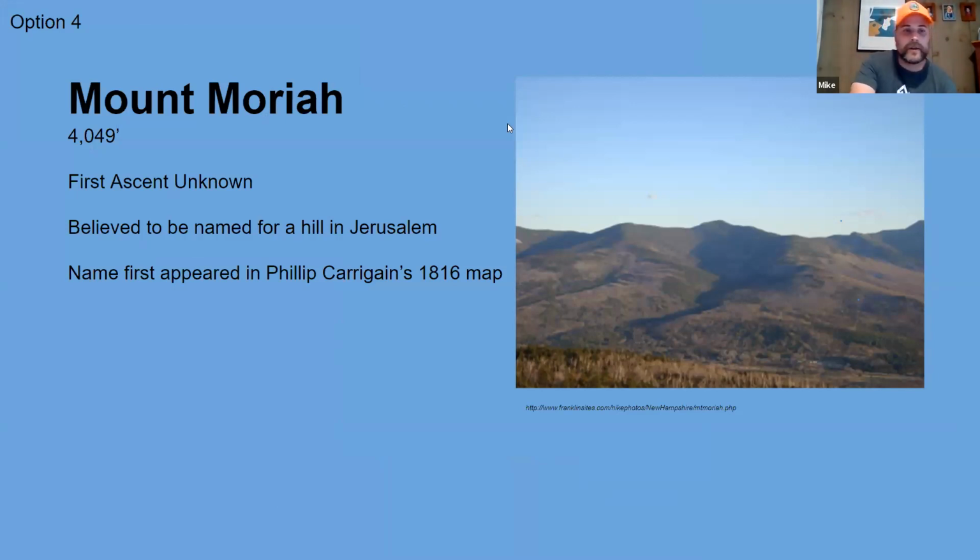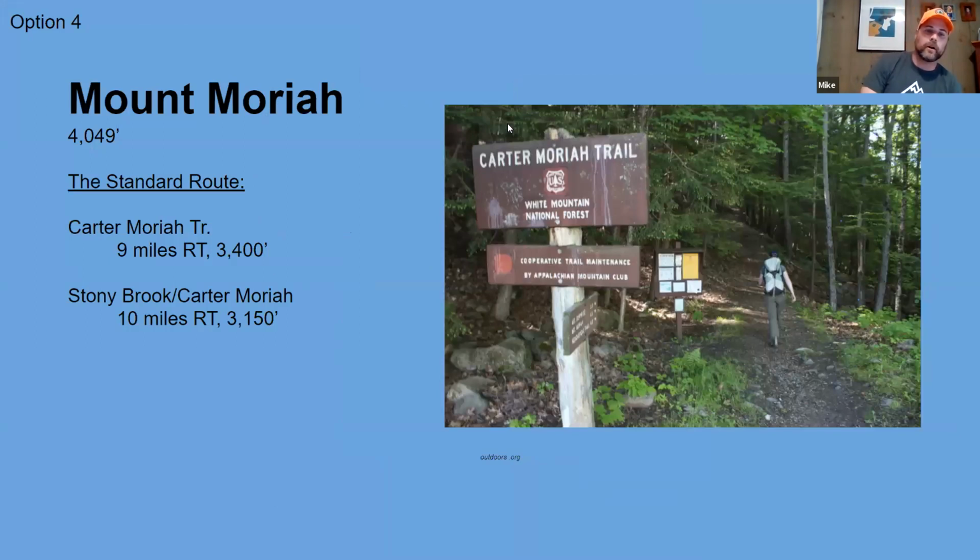And Mount Moriah, the standard route would be the Carter-Moriah Trail, which has been around for a long time. I didn't put a year on that, but I know that traditionally there was a bridle path that led from Gorham up there. There was even a shelter up there at one point on top of the summit. But it's about 9 miles and 3,400 feet of elevation gain. Or I'd say my second choice to what I'm about to show you is the Stony Brook Trail, which I like a whole lot, which is a little bit farther, but a little less elevation gain. So that's kind of the standard route.